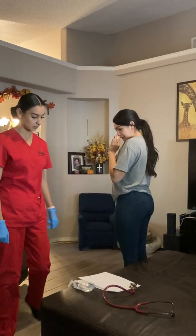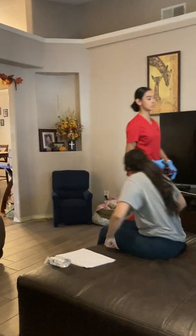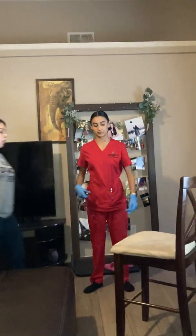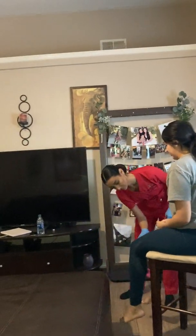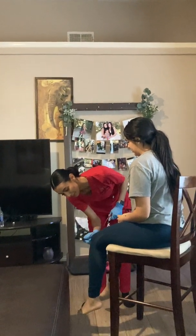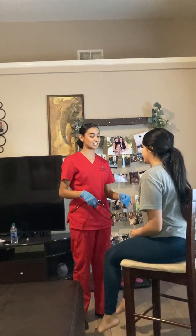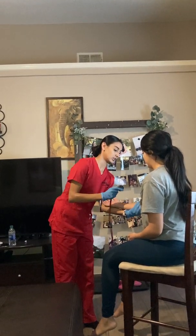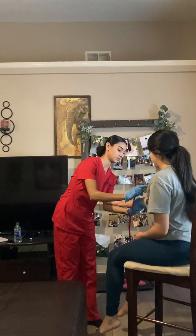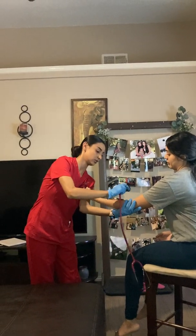And lastly, we're gonna test your deep tendon reflex, so you can go ahead and sit down for me. If I can have you sit down on this chair right here. And we're gonna check your patellar reflex, if you can let your feet dangle. Okay. Patellar reflex is 2+ equal bilaterally. Now I'm gonna check your bicep reflex, if you can give me your hand. Okay, bicep reflex 2+ equal bilaterally.